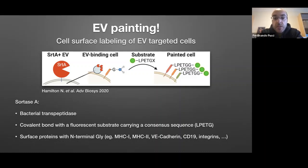And on the surface of cells, there are several N-terminal glycine-containing proteins that are pretty much ubiquitous, like class 1, several integrins, class 2, and other adhesion molecules. And so we thought, instead of a first-degree labeling, we could do a second-degree labeling in which we're not labeling directly the EVs to identify the target cells, but we could take advantage of the much larger cell surface of the target cell to carry the fluorescent reporter, in a process that requires the binding of the EV. And so in this way, we hope to improve the sensitivity of detection of the EV targeted cells, even in distant organs.